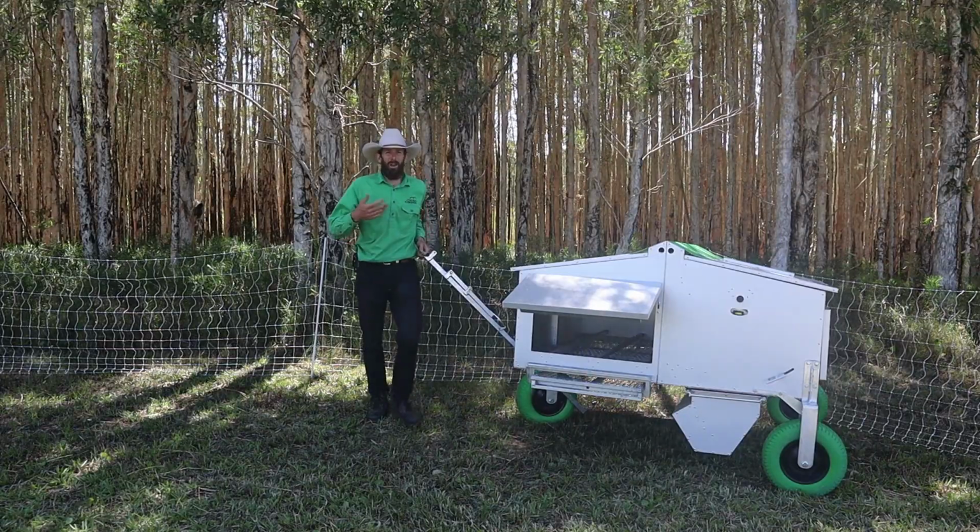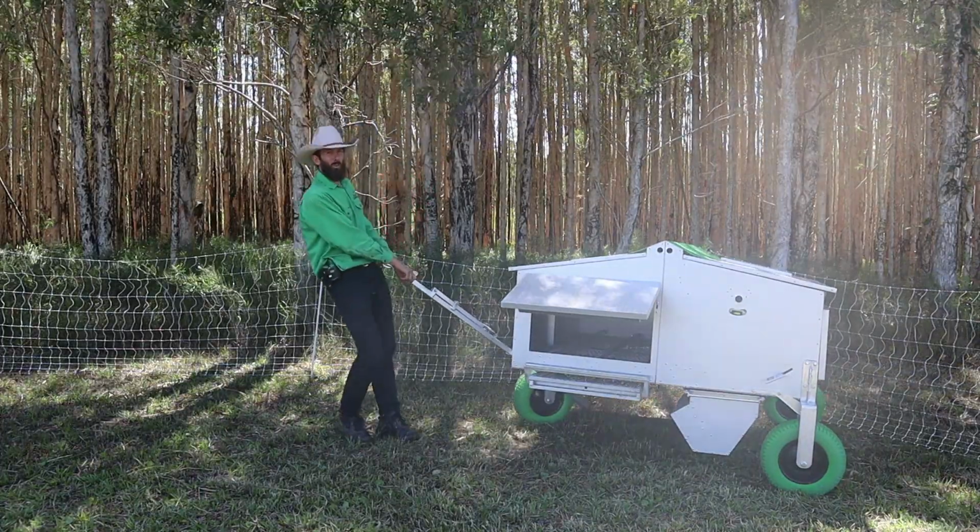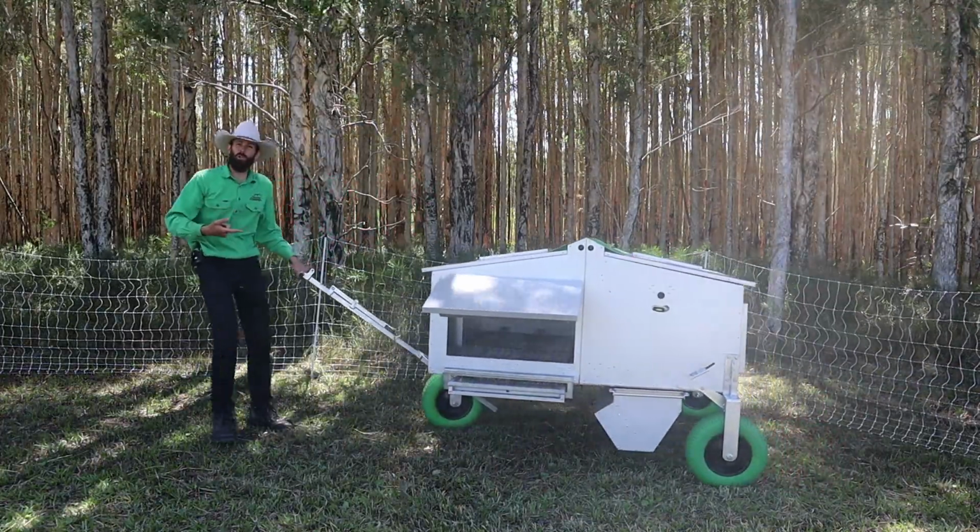The floor of the Chicken Caravan is mesh, and that means you don't have to shovel out poo. All the poo falls straight through onto the ground below. Too easy. So as you can see, the Chicken Caravan 30 is on wheels, and what that means is super easy to move.